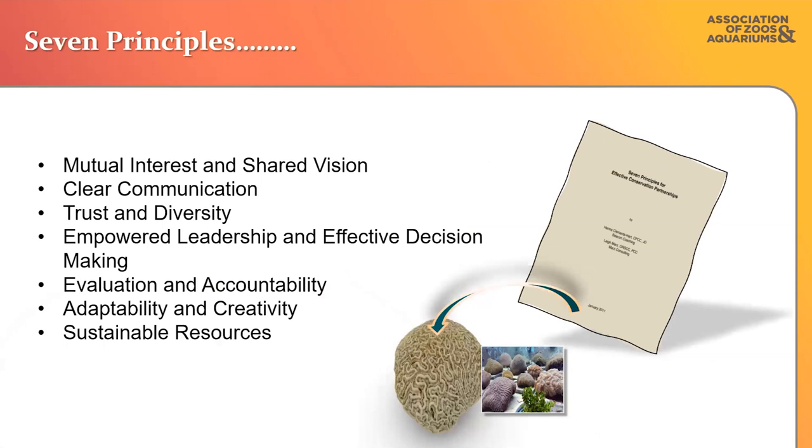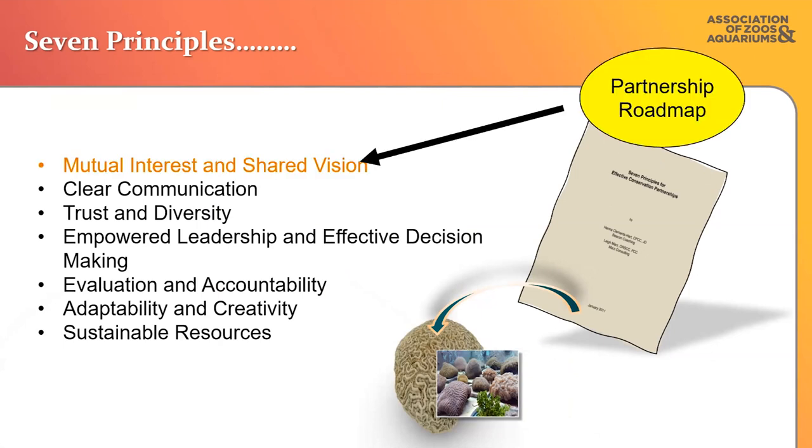Let me start by saying that nothing has been more important to our success than playing the people game. Placing relationship building at the top of our to-do list has been incredibly rewarding, and partnerships is why this document that I'm going to refer to today and its principles are so powerful for us in rescue. The document lists 7 principles that successful conservation partnerships should have. They're listed here. In reviewing them, we'll break each of them down into how we've applied them.